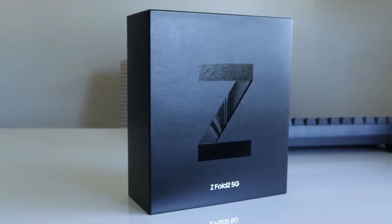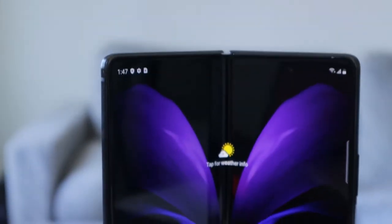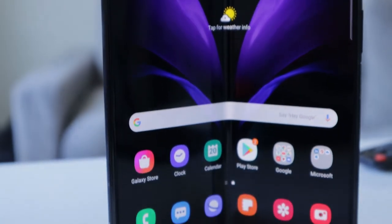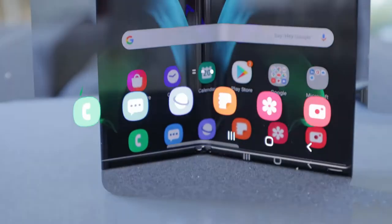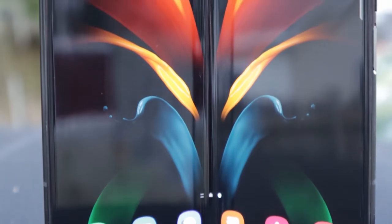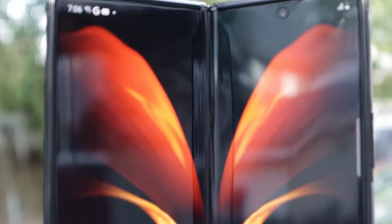Foldable devices are not yet mainstream due to the fact that they are very expensive to own at the moment. With Galaxy Z Fold 2 5G, Samsung has been one phone maker who has been committed to delivering foldable devices with major improvements. Z Fold 2 is one of their exciting products, like their groundbreaking Note series.